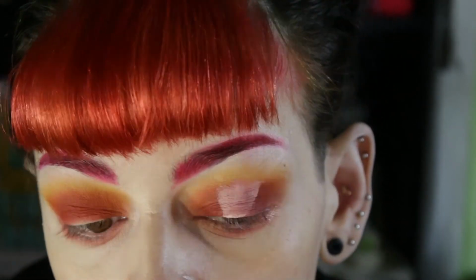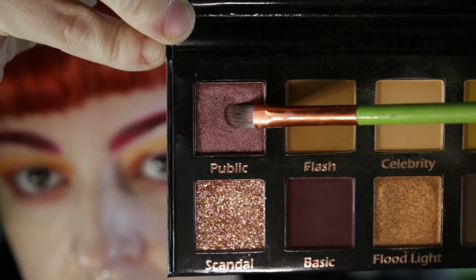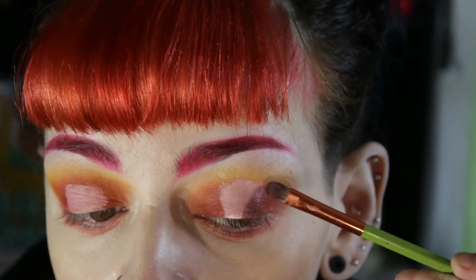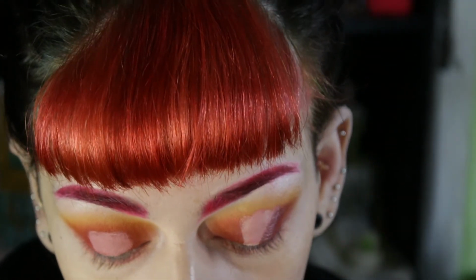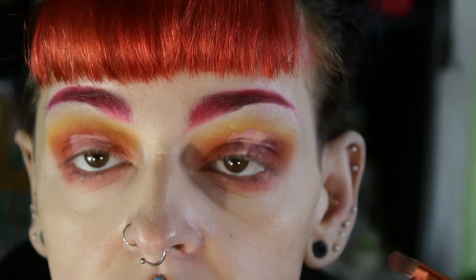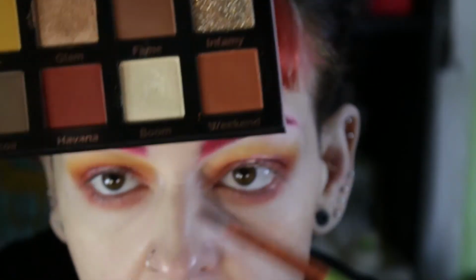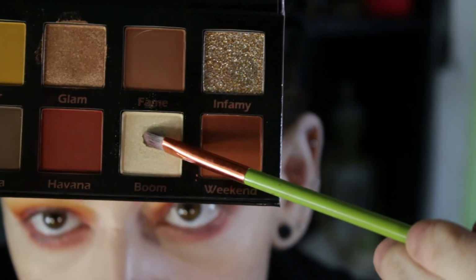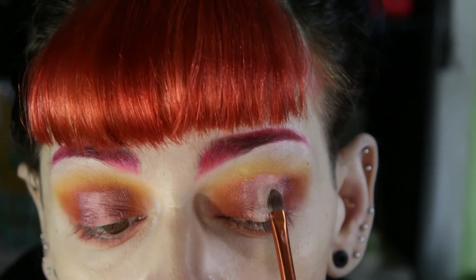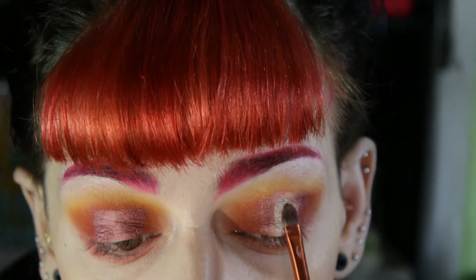I took some concealer and threw it down on the center of my eye, and I think this is where things got problematic for me. This concealer was super dry and it made my eyes look even more wrinkly with the shimmers. So I took Public and placed it on the outer portions, and then I took Blooms and placed that on the center. I think the concealer is where it really got messy.